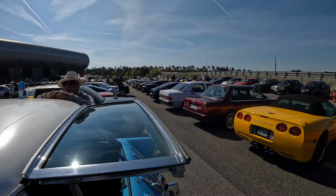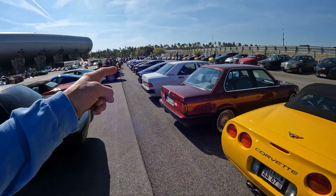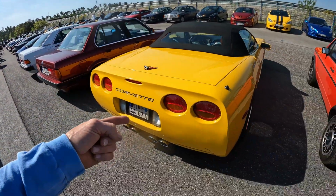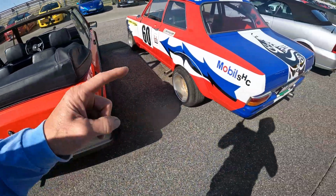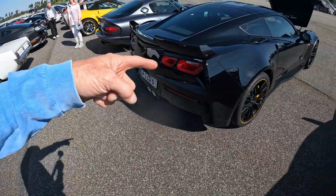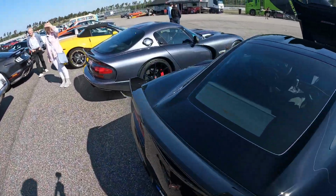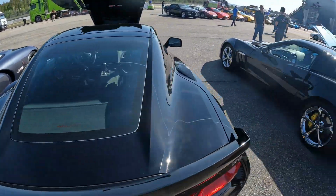And this is what's cool about an event like this. Got an old BMW over here, a Mercedes 2.5, the white one behind it, a typical C5 Corvette, Golf 1 Cabriolet, an Opel, a newer Opel, and then here the Z06 Corvette. You saw that in the video earlier, and check this right here, a Viper GTS right here in Hockenheim ring, and it's just super cool stuff.